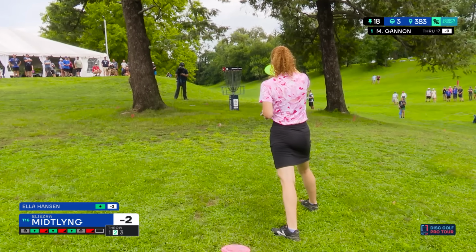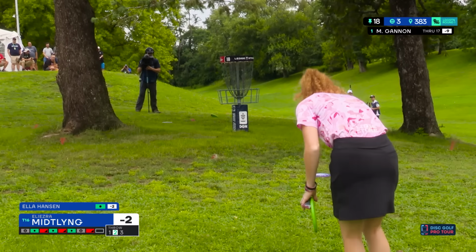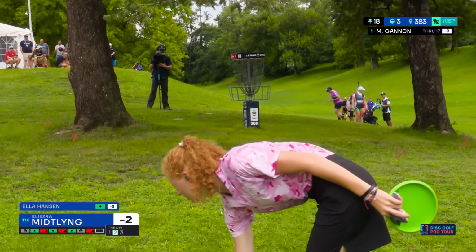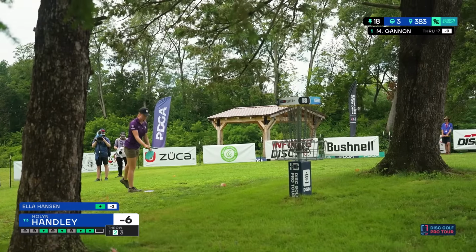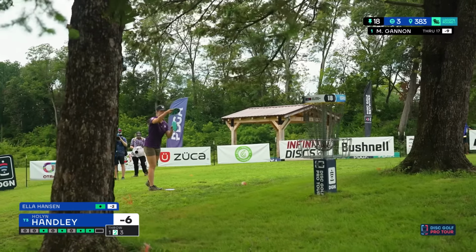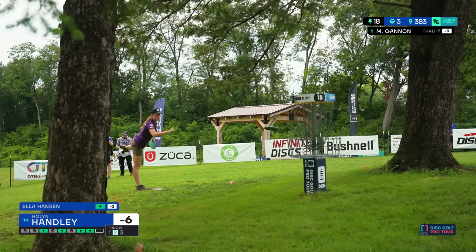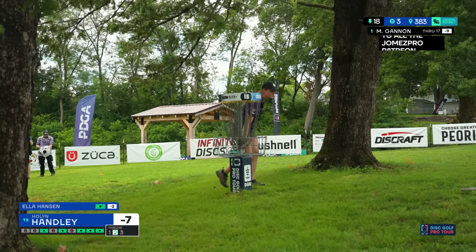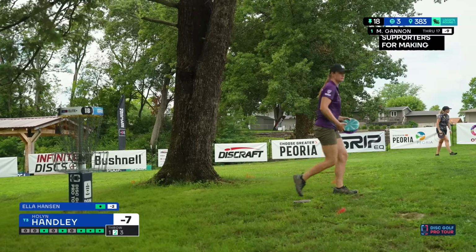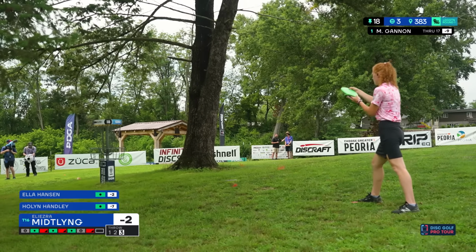Ellie to finish her round with a birdie as well. This is low right. Yeah, we saw Ellie's putt kind of take a hit towards the end of the round. Holyn to move to 7 down, which I think is a tie for second. We will double check that. And Holyn with a really clean back 9, 5 down on the back. Just a few mistakes in the front.